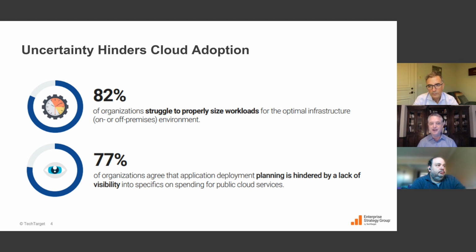So nearly everyone is struggling to properly size workloads when they deploy in the cloud. There's a paradigm shift when you move from an on-premises environment to a public cloud environment in order to ensure that your workload gets the right experience, especially when it comes to security, performance, and availability. Those tend to be three big things. And also, if it doesn't get that, it tends to be harder to diagnose in the cloud.